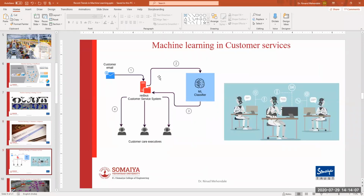Now, machine learning in customer service. You won't believe it, but most of the time whenever you call a call center, the call basically goes to an ML classifier. Based on the type of your complaint, it decides whether to transfer that call to an actual customer care executive or just to reply based on previous decisions. So this is where customer care service comes into the picture.